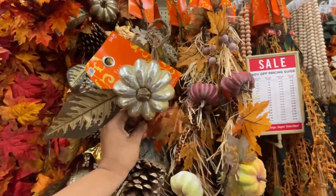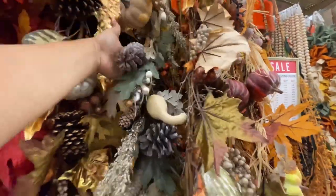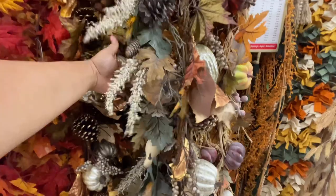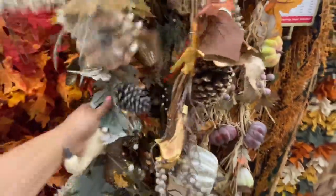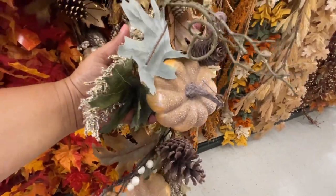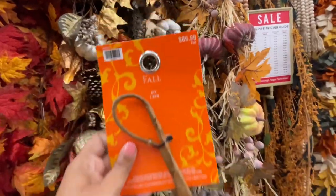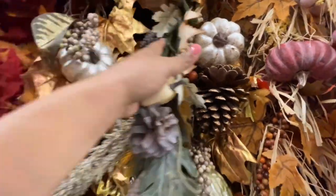55 for the garland. I love a garland. I love a wreath. These things are my favorites. Even if I don't end up getting them, even though I do have a lot of garlands, I just love them. I love to look at them. I love to see what they're doing with them. This one is $70. That's one thing.